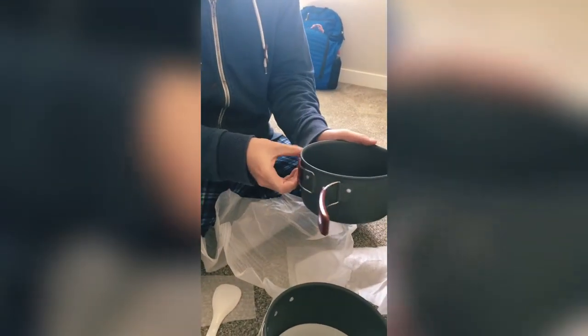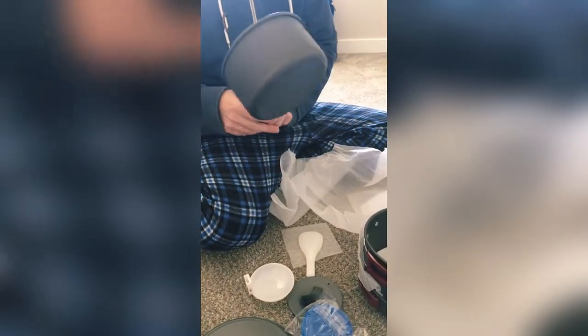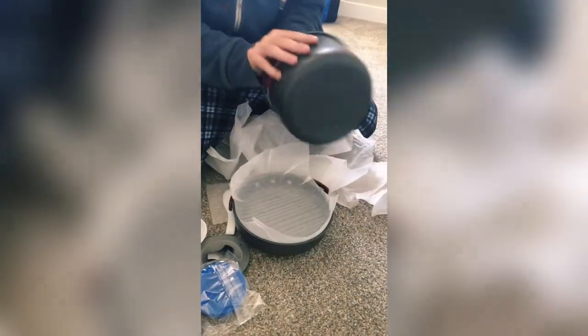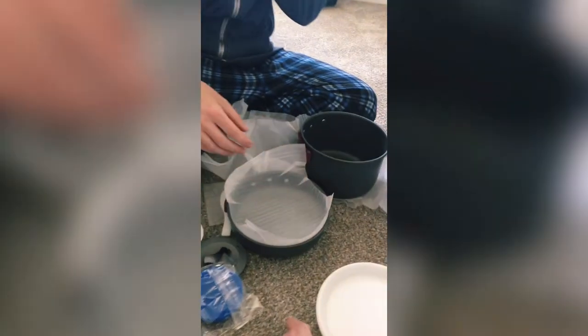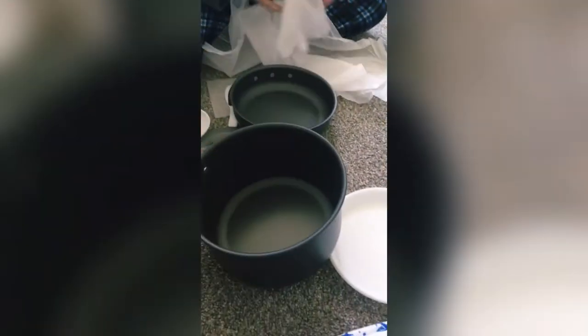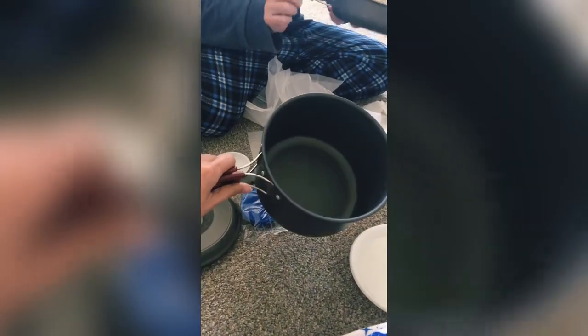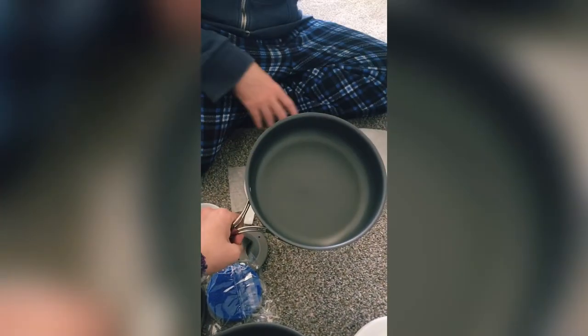Fold out this way. Stick it over your fire or your grill, your gas grill, charcoal grill, whatever you got going. Use it that way. Some plates. Small plate. A little smaller than I was hoping. I was hoping it'd be a little bit bigger, but it's camping. We can manage with those. It'll be fun.